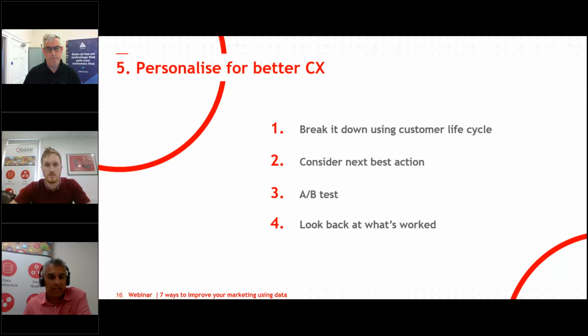So the first thing is break it down using the customer lifecycle. And what do I mean by that? Well, trying to deliver an end-to-end customer journey, let's say from acquisition to win back, can feel like an unachievable task. So consider breaking this down to each part of the life cycle when you are addressing personalization. Consider next best action. So personalization should also consider the predictive capability. James talked about some of the predictive capability earlier on. And this is such as next best action, and that could be next best content, next best message, based on how your customers behave or not.